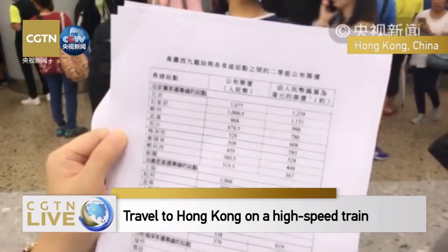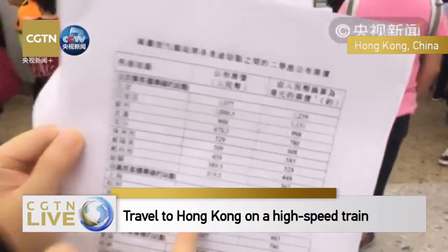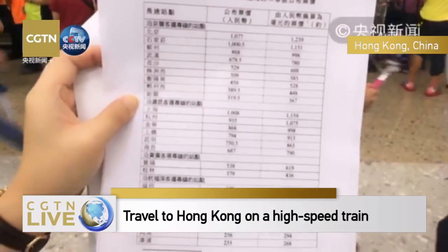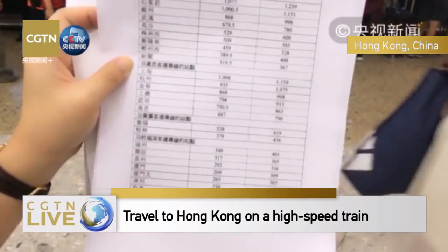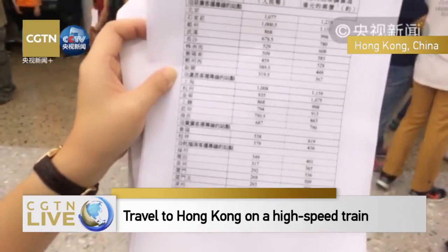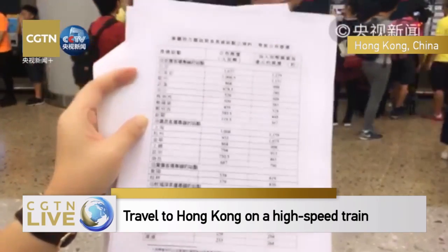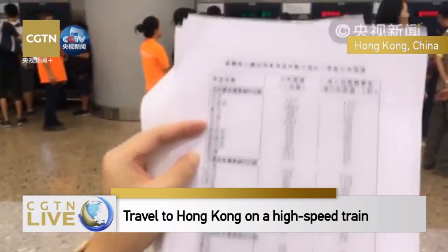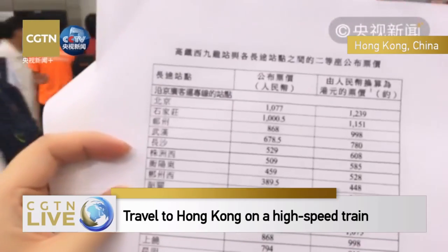Here I have another piece of information. For the second class, for long distance travels, their pricing level from West Kowloon to Beijing, in RMB, takes 1,077 yuan. If it is calculated in Hong Kong dollars, it's 1,239. And to Shanghai, it's 1,088 yuan and 935 RMB to Hangzhou City.